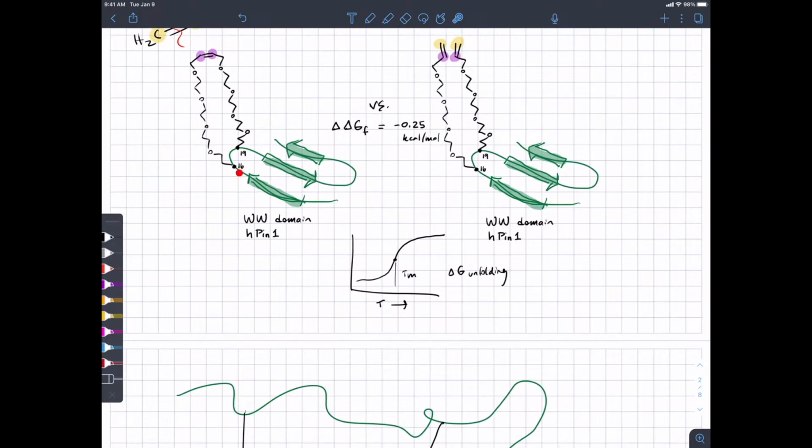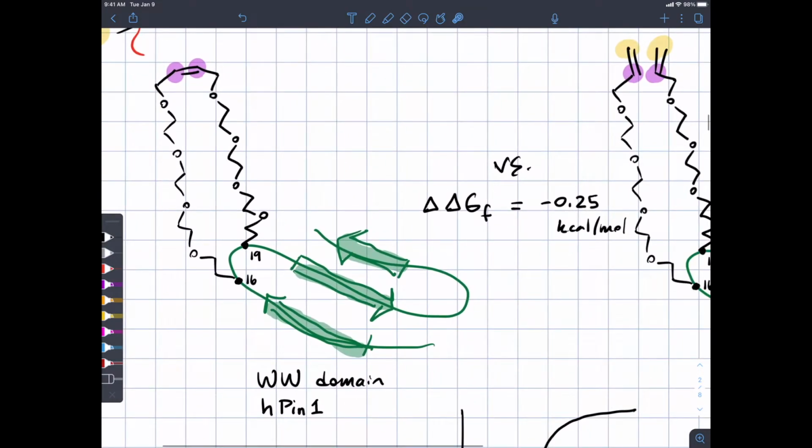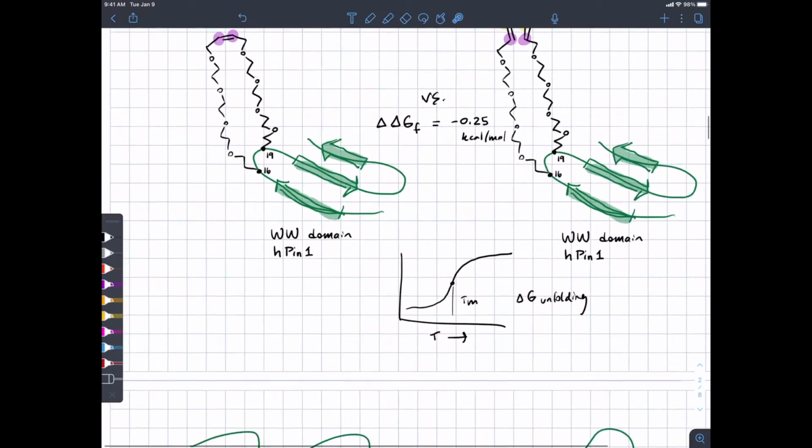And the answer is these 2 positions are only 3 amino acids apart. They're close in tertiary structure, but they're also close in sequence. So there wasn't a lot to be gained by putting the staple there. So principle one is if you're going to staple a protein, your staple positions need to be close in the final structure, but far apart in sequence.